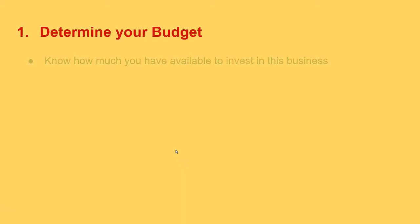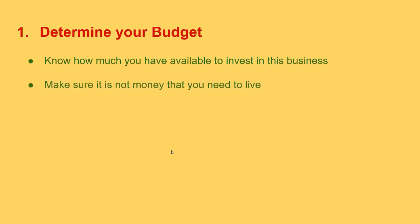And basically, all this means is knowing how much you actually have available to invest in the business and to make sure that it's not money that you need. This should be money that you've allocated just for selling on Amazon. And I would suggest only using part of that budget. I would even say just use half of the budget if possible. And what that does is leave room for any losses that might happen so that you don't completely lose too much of your budget all at once in case something were to go wrong.